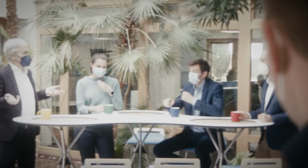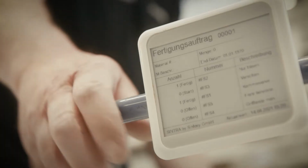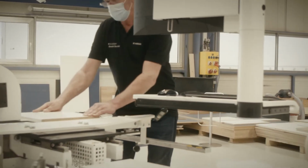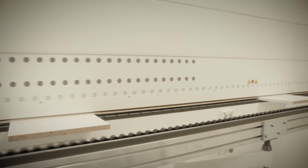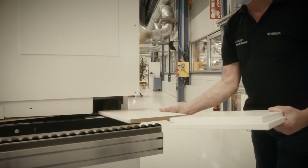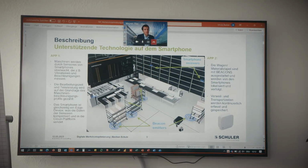The problem is that we don't know how the factory works because it's hard, even for our customers, to really gather all the data in the production to get knowledge about what is going on the shop floor. For example, we have a kitchen producer producing more than 1,000 kitchens per day. 1,000 kitchens, each kitchen in average 10 cabinets. Each cabinet in average more than 10 parts. So we're talking about more than 100,000 parts in one day, and that is what is generating the complexity within such a project.